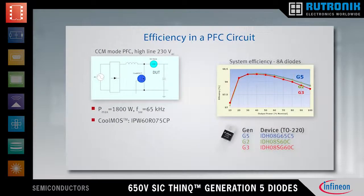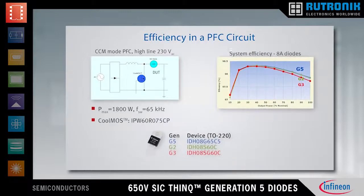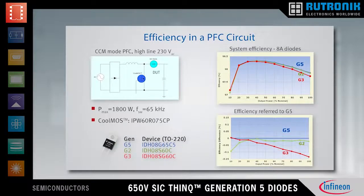The total system efficiency is above 98% for all families, but the relative efficiency shows what was predicted in the previous slide. For lower power, Generation 5 has the same performance as Generation 3 due to its lower switching losses. As the power increases and conduction losses play a major role, Generation 5 presents a comparable performance to Generation 2. For the entire power range, Generation 5 has the highest efficiency.